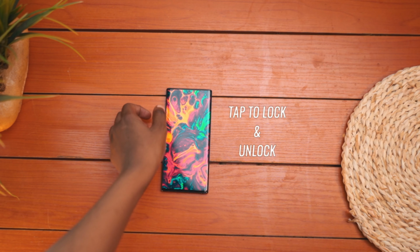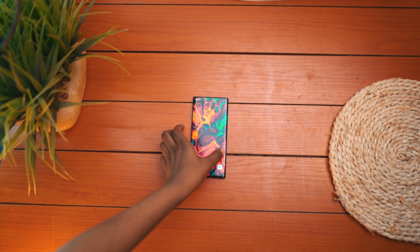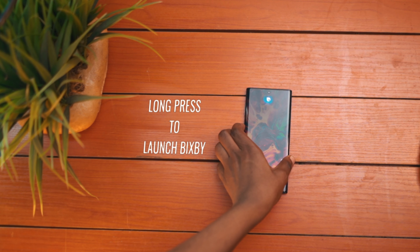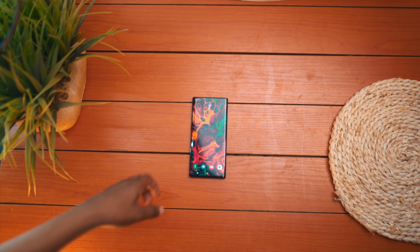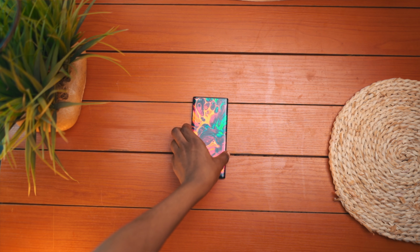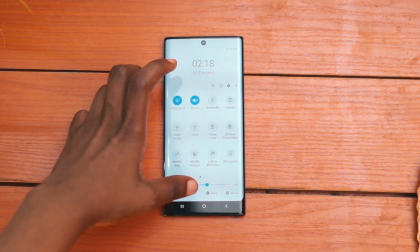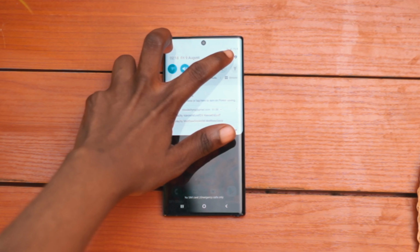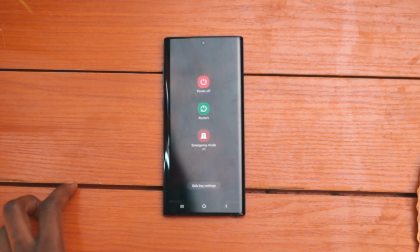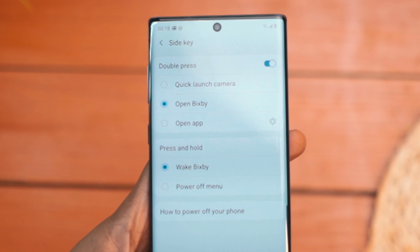When you tap on the button, you can wake and sleep the device like normal, but if you hold it for a bit longer, it doesn't turn off the phone no matter how long. Instead, it launches Bixby. Now Samsung has included a way for you to turn off the device right in the notification panel, but if you don't like it, like I didn't really like it because it takes some time getting used to, you can actually remap this by going to the settings.